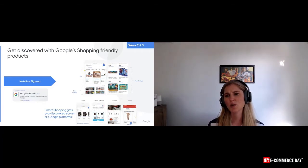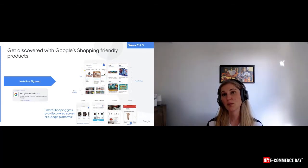If you don't work with Shopify or a platform that has an integration, you can always go directly to the Merchant Center. You can use a spreadsheet or any type of sheet and just upload your products that way. But there's a lot of really good options if you want to get involved in this space.